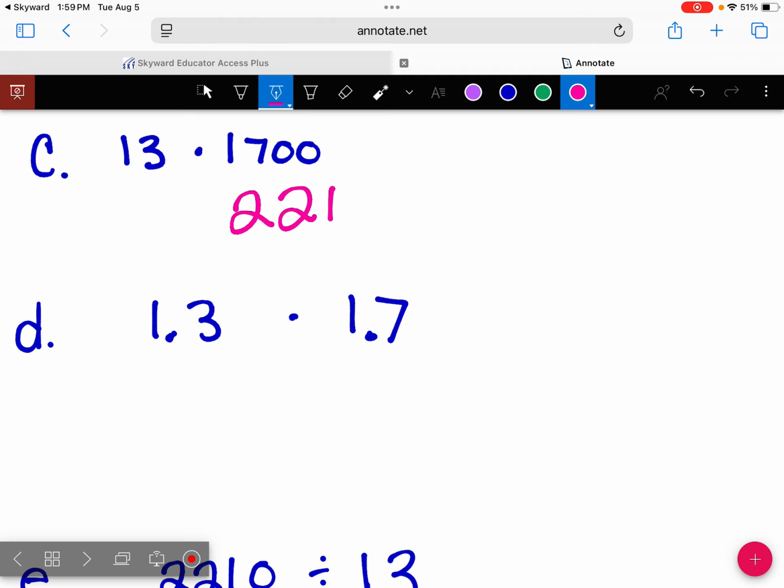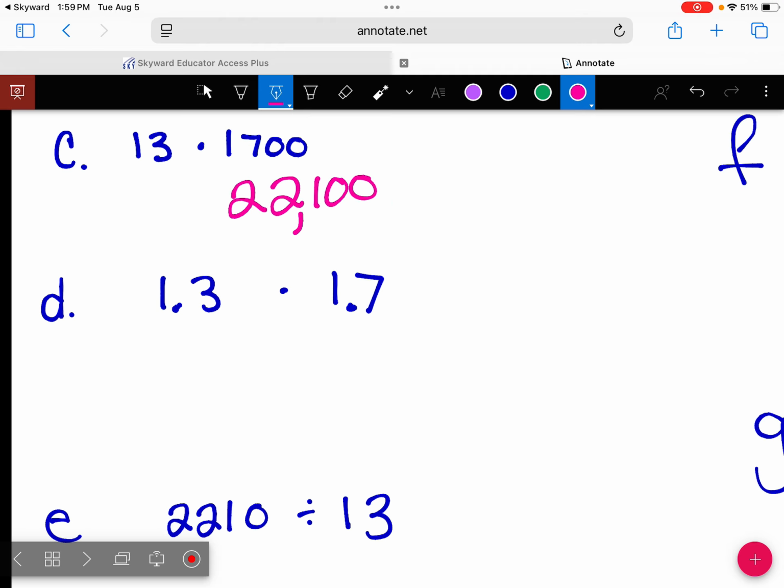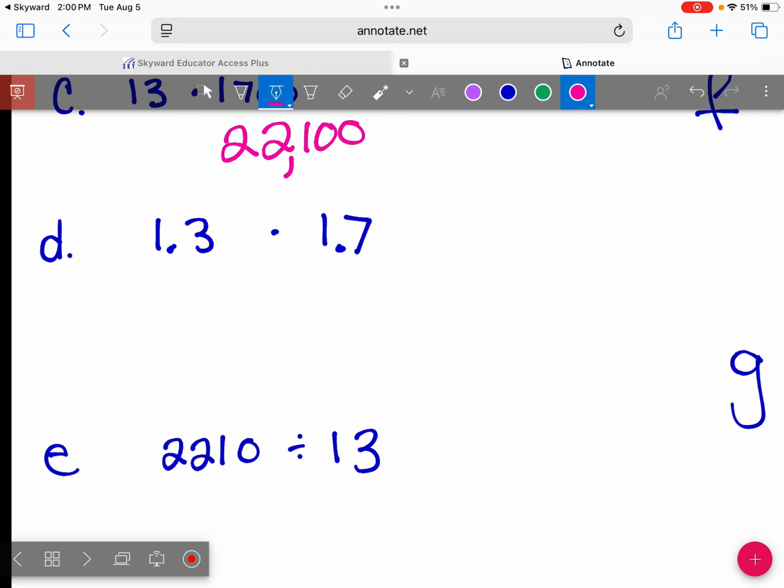Yeah, 22,100. We should have two extra zeros at the end. That one's not usually one we struggle with. That one's usually okay. It's very similar to part B that we did together. What about for part D, option D?